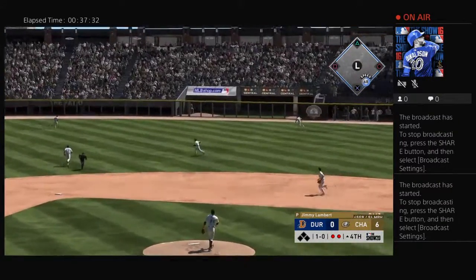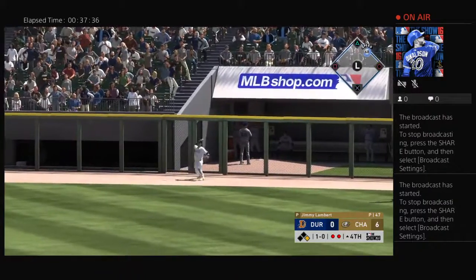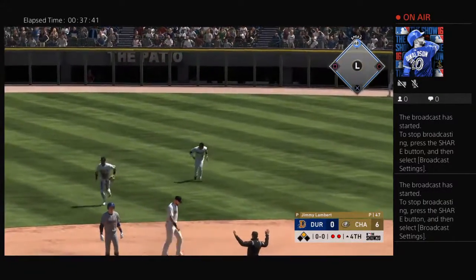Pulled toward right center field. Long run for the center fielder. And this will bang up against the wall. And now he'll get into scoring position with 2 away.